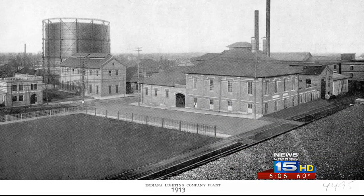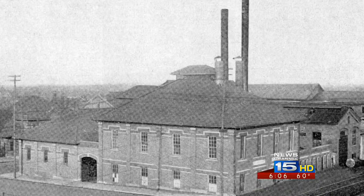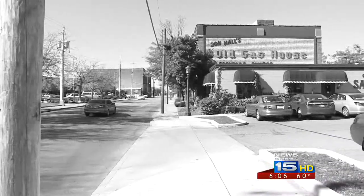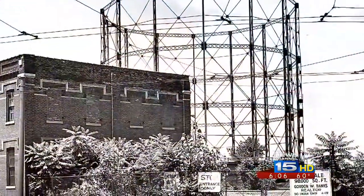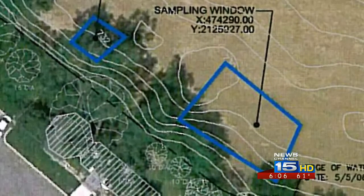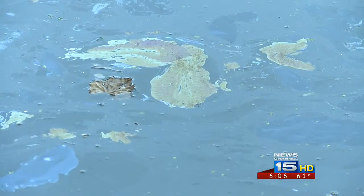The Indiana Lighting Company, located downtown, manufactured gas used to light street lamps. The plant eventually closed, and in 1955, it became the historic Don Hall's Gas House. That was a time of limited environmental regulations. See, the old plant left behind large tanks full of gas underground. Over time, those have broken down and leaked a byproduct called coal tar into not just the soil, and it actually started to find its way into the river.